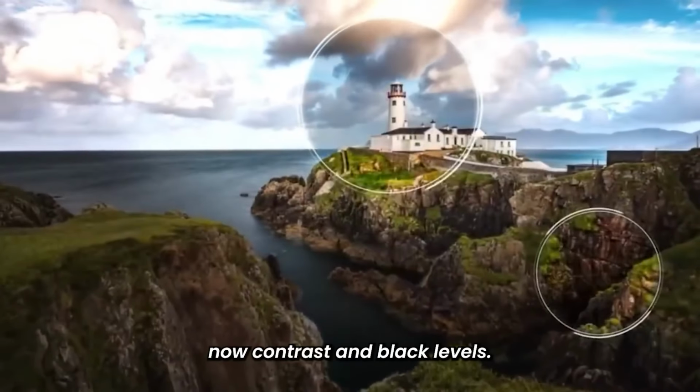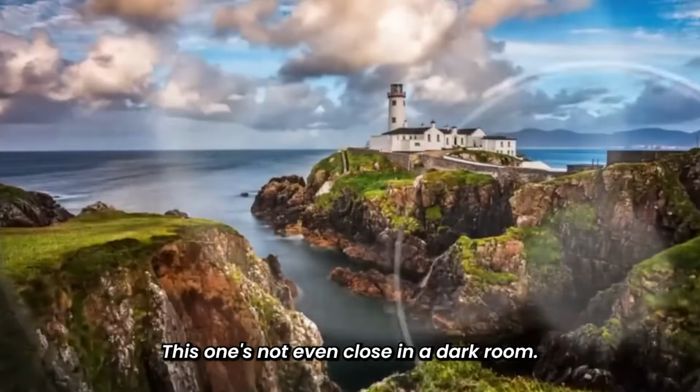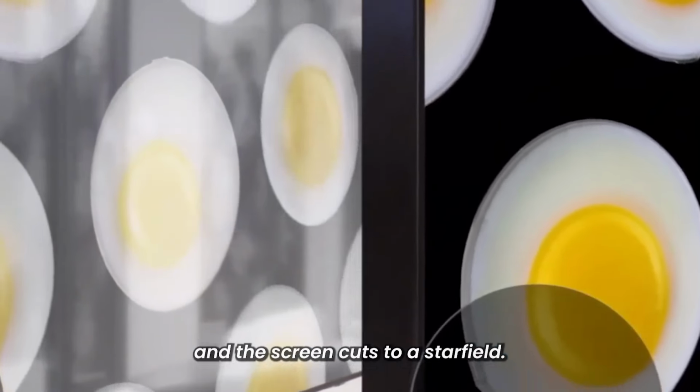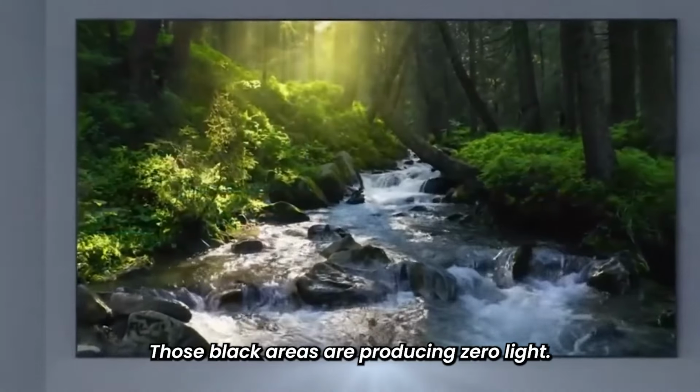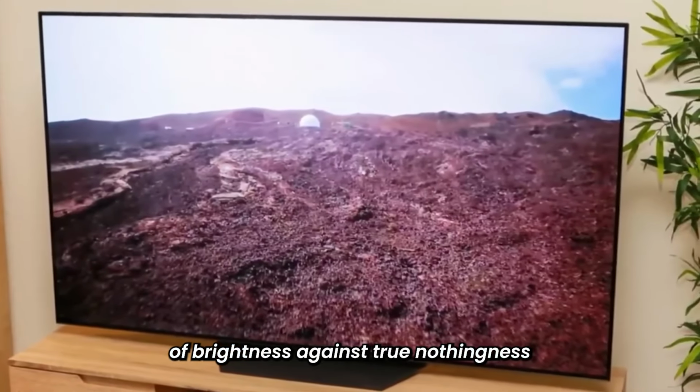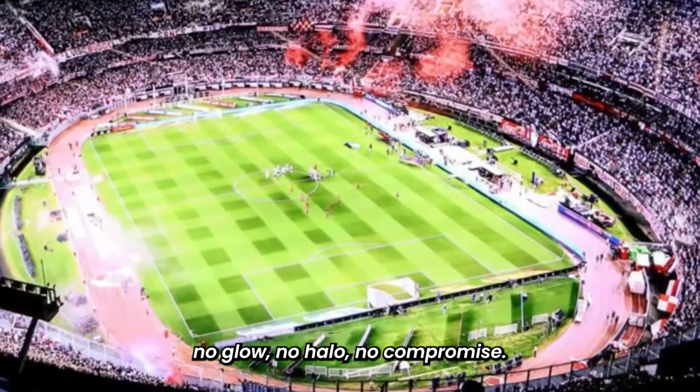Now, contrast and black levels. This one's not even close in a dark room. OLED shuts pixels completely off. When you're watching a space movie and the screen cuts to a star field, those black areas are producing zero light. The stars are individual points of brightness against true nothingness. No glow, no halo, no compromise.